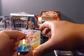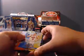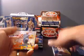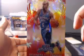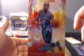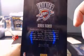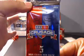New Jersey Nets, then we're going to go to Brooklyn Nets. And that's going to be Zach, W-E-E-L-O. And then we have Oklahoma City Thunder. Now we actually have the actual Thunder coming up for Derek Fisher, D-Fish. Oklahoma City, that's going to go to Ben, H-A-N. Let's see if that one's numbered. That one's numbered as well, the 349. We got a lot of short prints coming out of this box so far, guys. Nice. All right, here's our third pack.